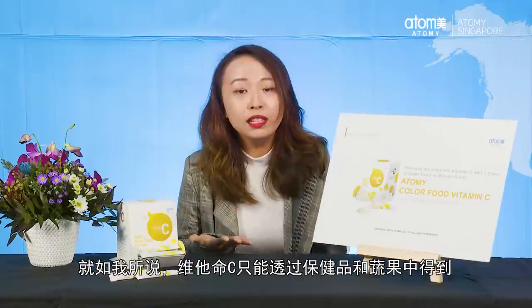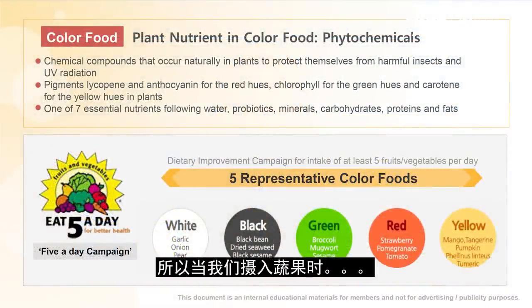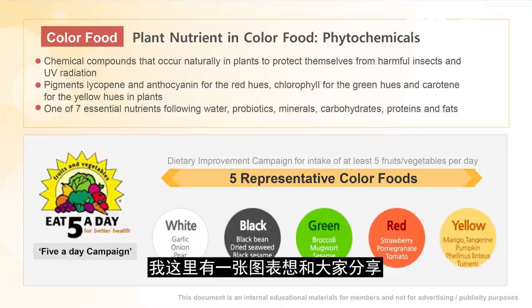But then again, does every one of you follow this 2+2 campaign? Let's be honest with ourselves, yeah? So I actually went to search it up. Like I mentioned, for vitamin C, we can only consume vitamin C through either health supplements or fruits and vegetables. So when we take vegetables, I have an example over here, and this is something interesting that I would like to share with every one of you guys.